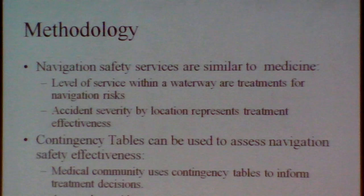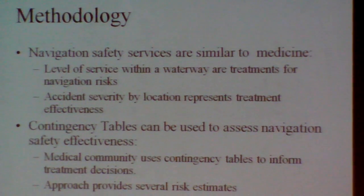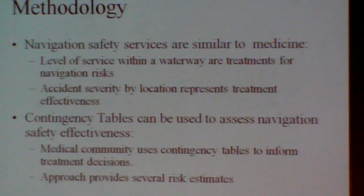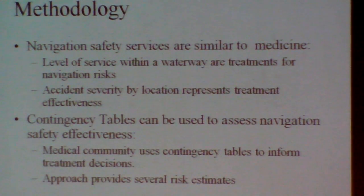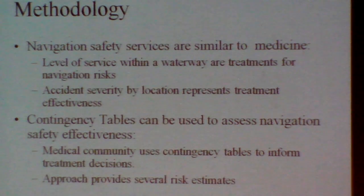So as I thought about this problem and talked to my shipmates at Coast Guard headquarters, I realized that when you look at navigation safety systems or programs, they include regulations, vessel traffic services, visual aids to navigation, vessel traffic measures. Some of these are constant, so your regulations and your navigation standards for bridge equipment are constant and universal. But some of them vary by location and risk. So if you have a risky waterway, you may put out more visual ATON. You may provide a higher level of radio navigation service. You may have a VTS. By the risk in the waterway, you're providing more ATON services.